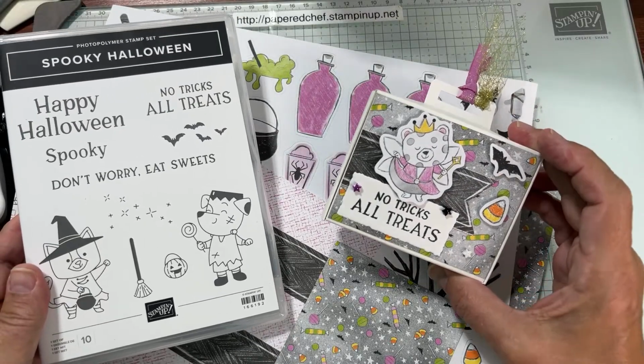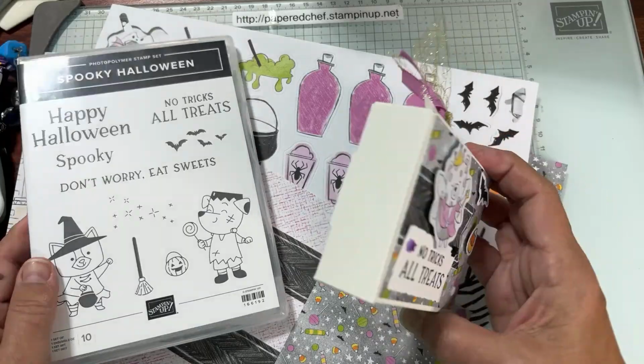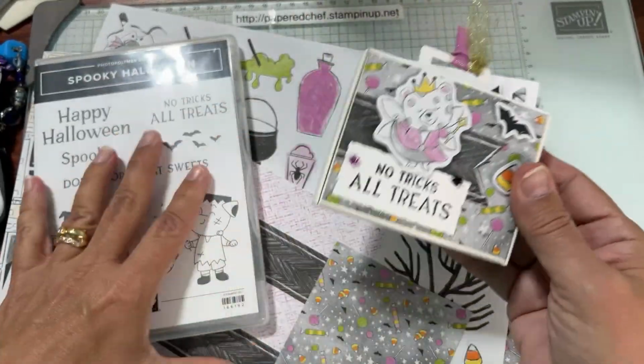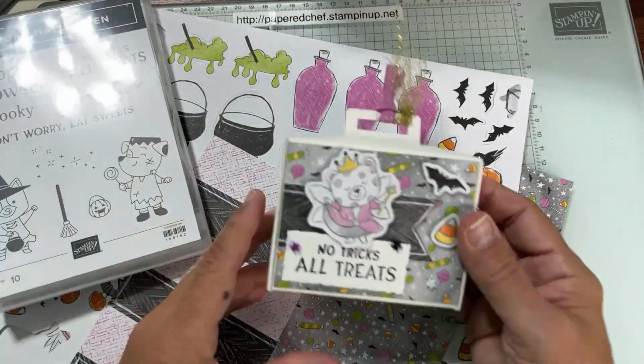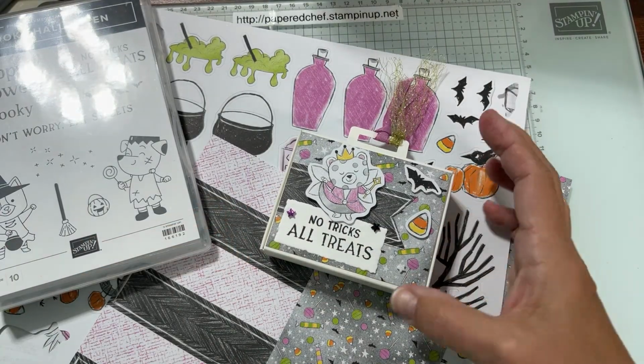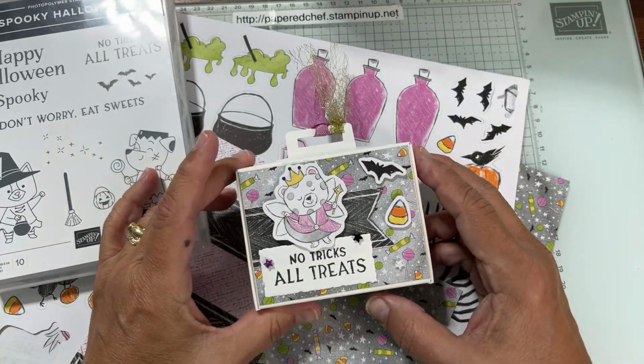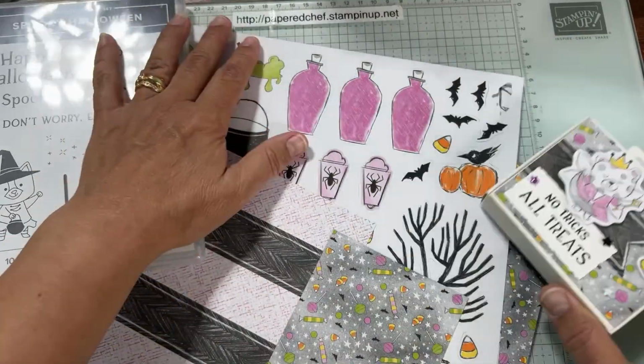Well, crafty friends, it just doesn't get any cuter. We're going to be decorating this cute little suitcase treat box. I couldn't think of the name of it for a second. I'm like, what's the thing you pack in your luggage? A suitcase treat box. These are something that we have at our Stampin' Up store. You can purchase these right now.